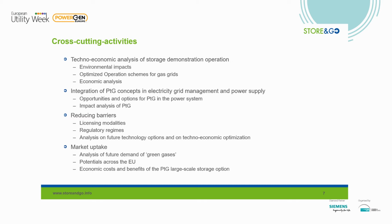And I think that's also a very important part: reducing barriers. As we have learned as of today, the regulatory system in member states, but especially also on the European Union level, is not really in favor of power to gas. And we also look into what this technology can bring in the future and how it can contribute to the energy transition in future. We call it market update.